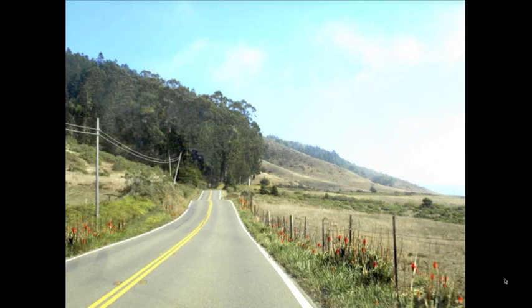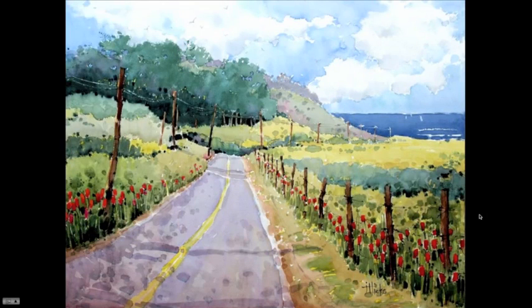And then you can't see it in this photo, but far to the right, at the back at the horizon, you'll see a glimmer of the sea. So the sea was back there. So this was what my painting was going to be about, this peaceful country road that had these glorious red wildflowers growing, and all led straight back to the sea.